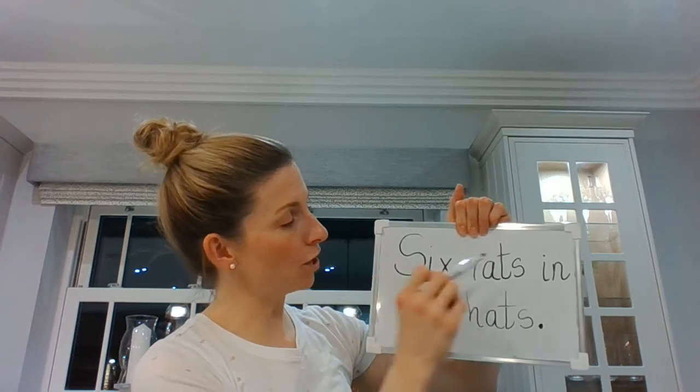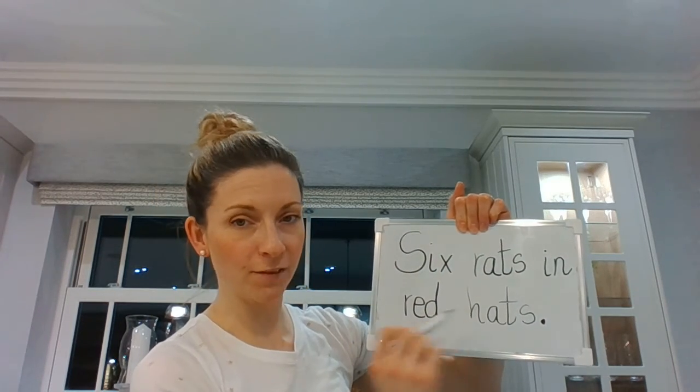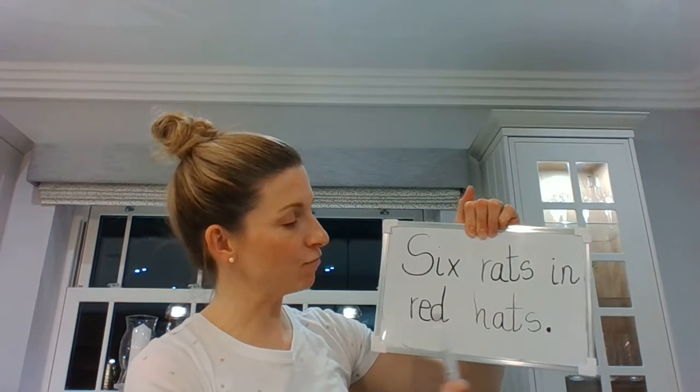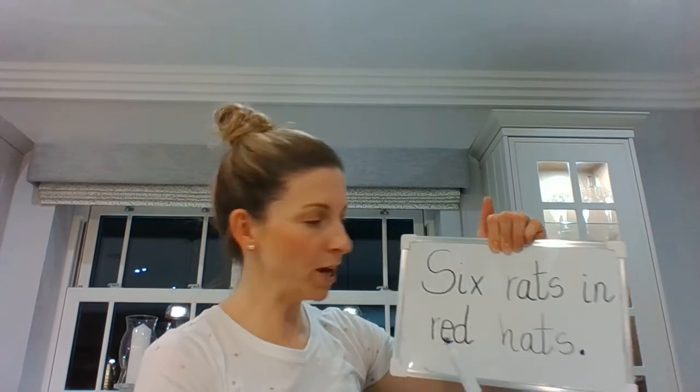Let's check we've got 5 words. Are we ready? 1, 2, 3, 4, 5. Let's read and check that it says what we think it says. 6 rats in red hats. We are so clever today to be able to write our sentence.